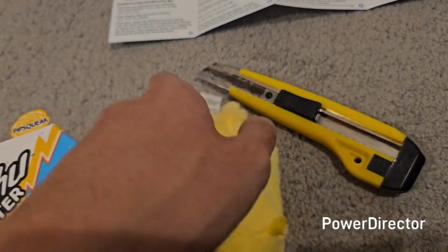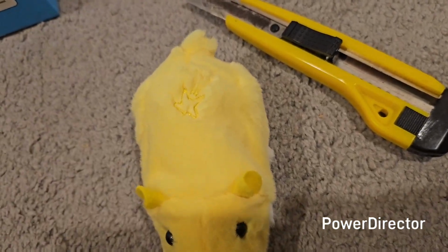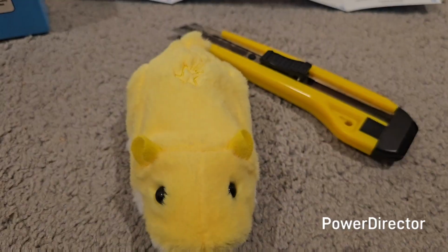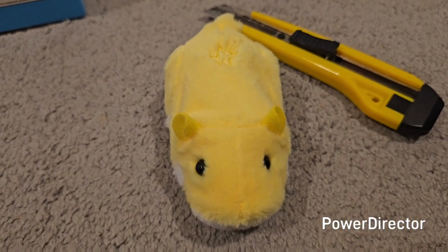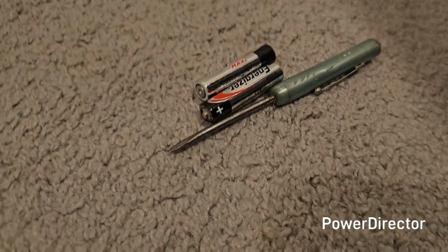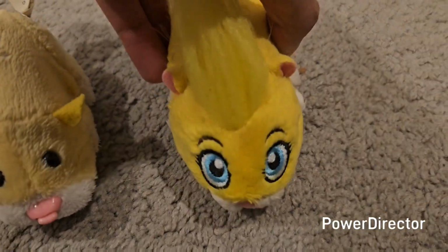Now I'm going to go ahead and grab my screwdriver so I could have her make her sounds. But as well, I'll be bringing in the other generations of Pipsqueak to do a comparison. Alright, I got the screwdriver and the batteries, but let's go ahead and compare Pipsqueak from each and every generation.